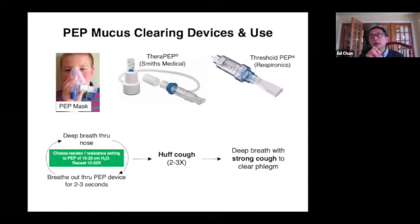In general, you want to use these devices such that you can exhale comfortably for 2 to 3 seconds, okay? You want the expiratory component to be longer than the inspiratory component. What you inhale should be shorter. The time that you exhale should be longer, like this. And as I mentioned, you could set different pressure on that. Like what I did with the breathing technique, after doing this for 10 to 20 times with these devices, do the huff cough and then the strong active cough to clear the phlegm.